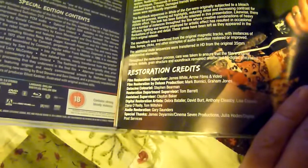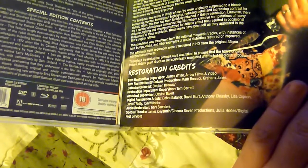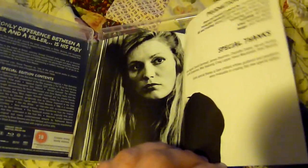This has been restored by James White, who now works full-time for Arrow. I think he still does a bit of freelancing here and there when he needs to, but he oversees a lot of their transfers, which is why the quality of them has gone up. Time Bandits being probably a good example. There's a booklet. We do have reversible artwork, so we've got the Blu-ray, and this one's also got a DVD. Get the disc out. I will show the artwork in this, but it is similar to something else I'll show you in a moment.